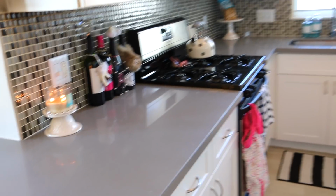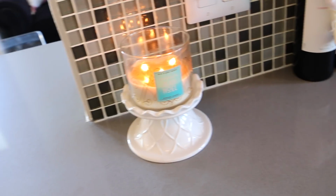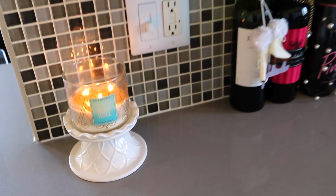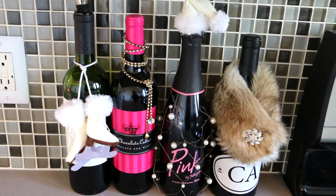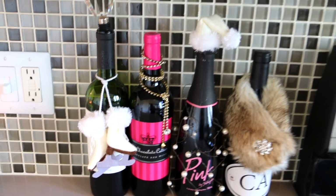Moving into the kitchen, I have a vanilla bean Noel candle burning. It is technically a Christmas candle, but I absolutely love the scent, and it's a very winter candle to me. I have my dressed up wine bottles. So one of our winter adventures on our January seasonal living list is to go ice skating. So I love my little ice skates, and we went in the vlog series.